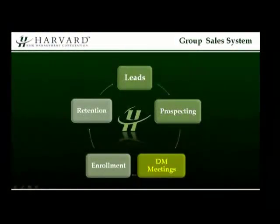The third step in the group sales system is working with decision makers and doing decision maker meetings. We'll show you exactly how a decision maker meeting should be conducted. In fact, we have some actual decision maker meetings that we'll be introducing to you on video, showing you exactly how they're done. The fourth step of the system is one of the most exciting steps: enrollment.